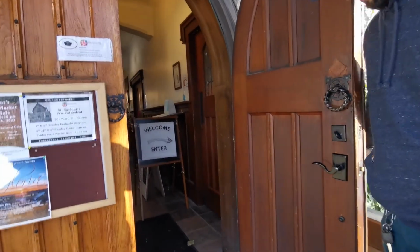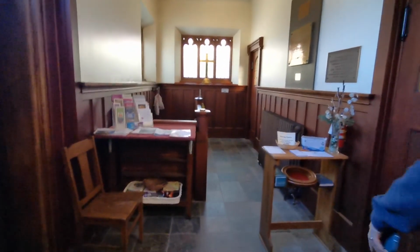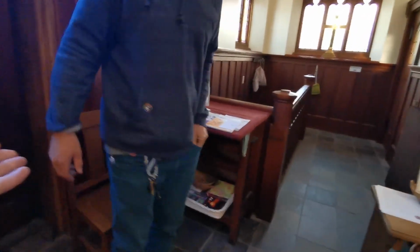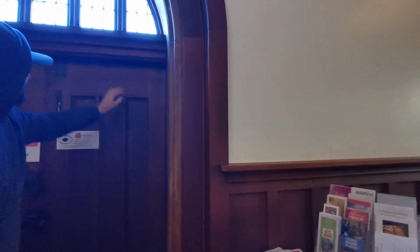Now we enter in. Beautiful. What a nice welcome sign. And here we are entering. I'll show you over here first, and then we'll go inside. Take a look. We've got a chair, a booth. This door here has flowers. This is an old door. Wow, that wood's been there for a while, I think.